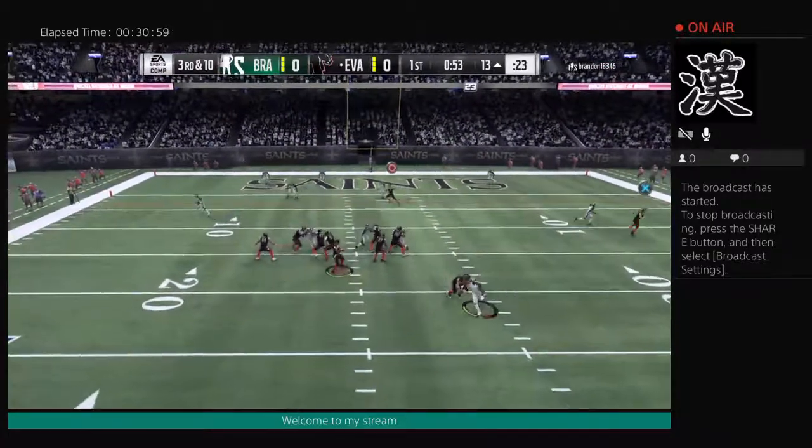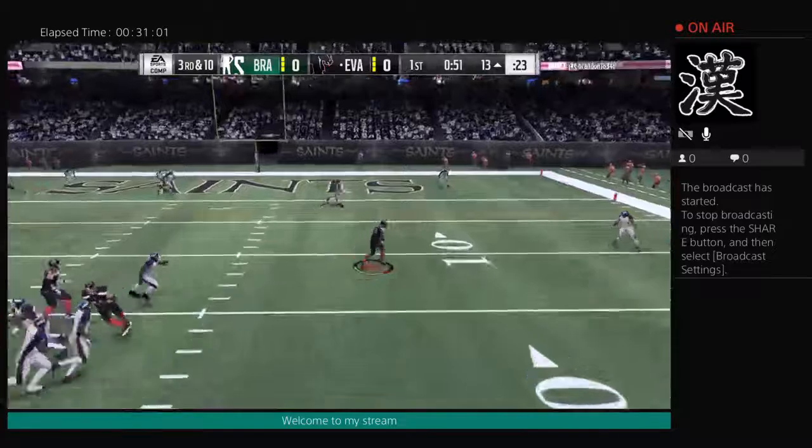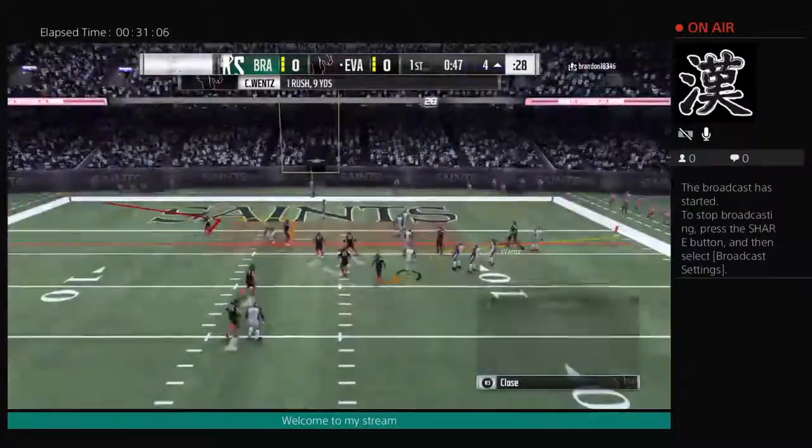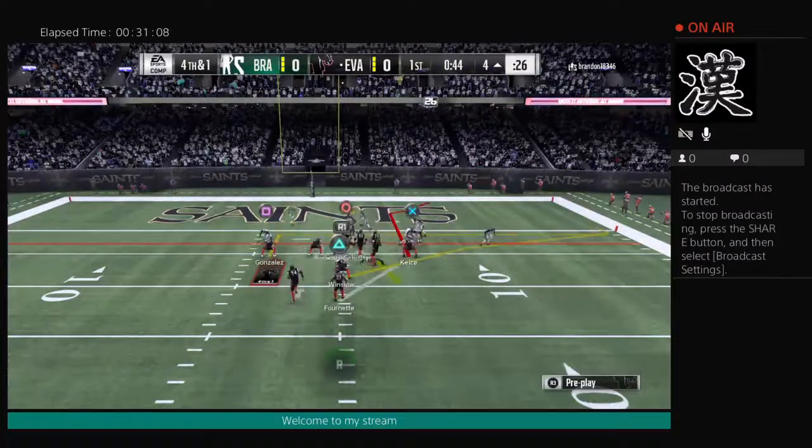Now Wentz on third down. Flushed out right. He may try and run for this. So he got 9 yards that time, but he needed 10, and it brings up 4th and 1.